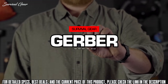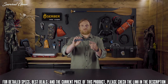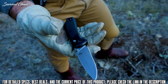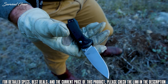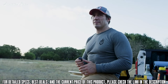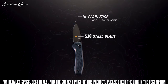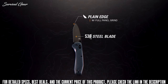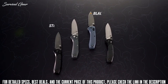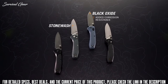This is the Sedulo. For the discerning knife user, there's no substitute for American-made craftsmanship. The Sedulo speaks their language with superior cutting performance, balanced with premium materials. The ambidextrous design features a central pivot lock that is easy to locate and operate with one hand. Built for everyday utility, the S30V steel blade has a plain edge with a full flat grind. It's available in two variations, stonewash and black oxide with added corrosion resistance.